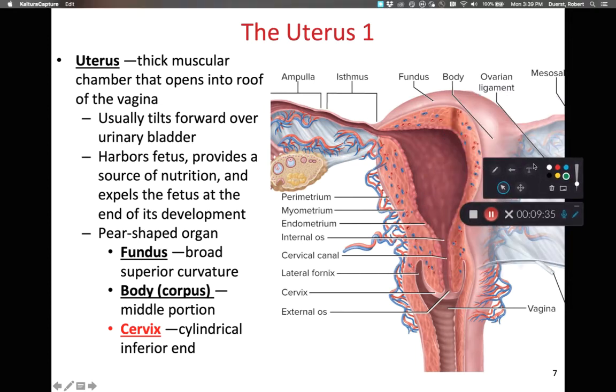As we look at the uterus itself, our uterus is going to be just a big muscular sac. It's just a big chamber made of muscle. And the neck of the uterus is going to extend into the vagina and open into the vaginal canal. As we look at the uterus, it usually is going to tilt forward or anteriorly and rest over the top of the urinary bladder.